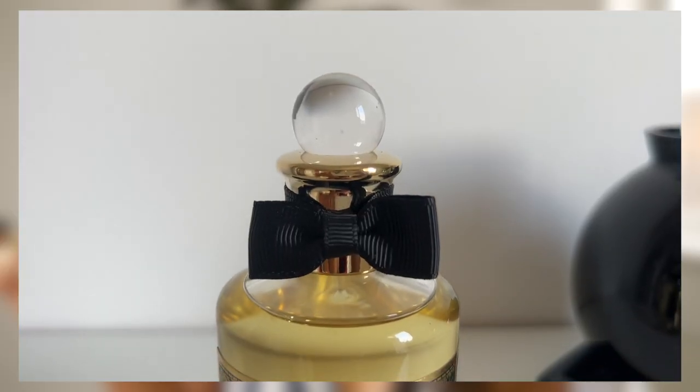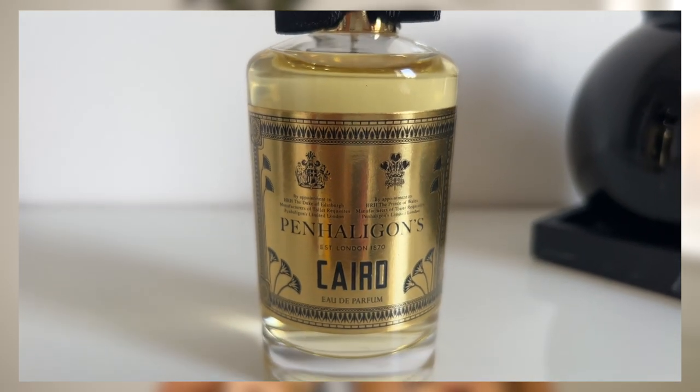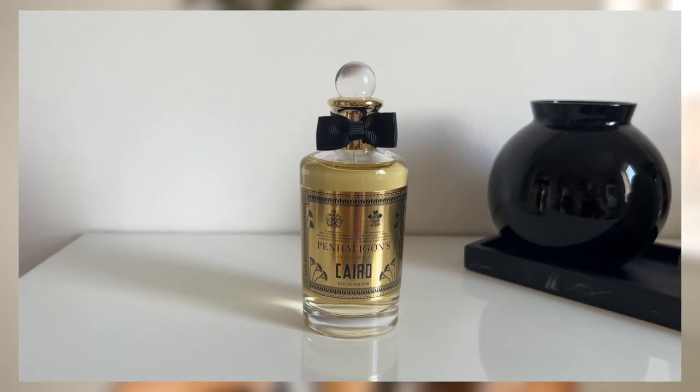And that is one thing that I will mention about Penhaligon's, sorry. When you spray it on your skin, it won't last that long. And I noticed it with a couple of the other perfumes, which I was actually put off buying because of that. Initially, I had no idea that some perfumes work better on clothes versus skin. And this is exactly the case with this one.